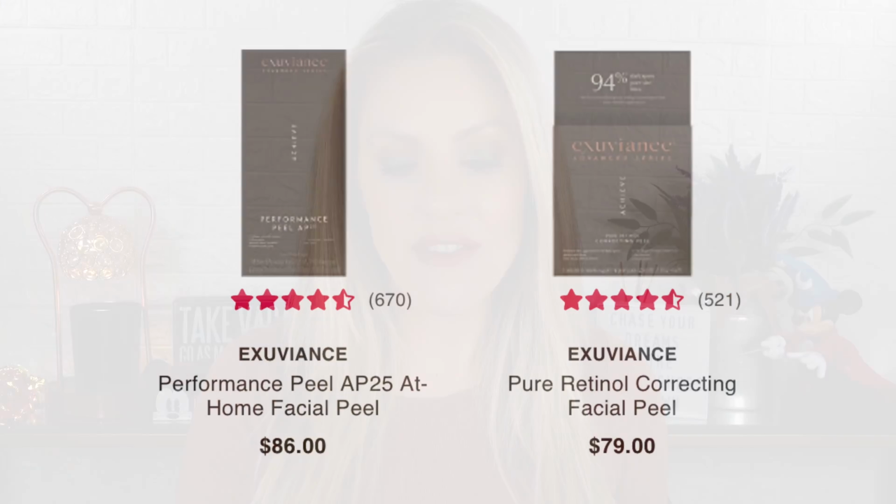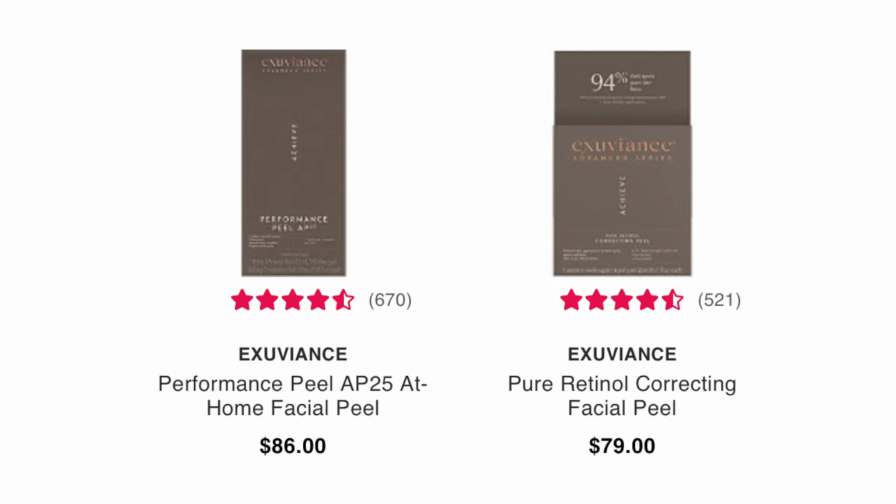Okay, moving on to Wednesday, March 29th, day 18. We have the Exuviance peels. These run $79 to $86, and they're going to be $39.50 to $43. These have been on sale before. I don't know too much about them. It's not something that I would be interested in, but again, Exuviance is a good brand, so maybe check it out.